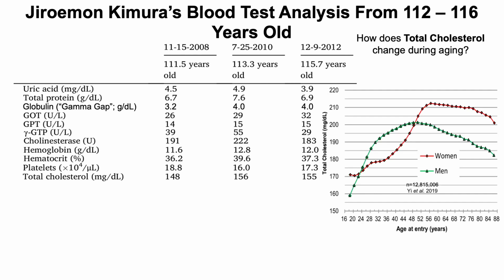How does total cholesterol change during aging? And that's what's shown here, all the way up through 88-year-olds, and this is in a study of more than 12.8 million people. So total cholesterol increases during aging for both men in green and women in red, as shown there, up until about 50 years. So it goes from about 160 to 200, up until 50 in men, and then after the age 50, it declines all the way to about 180.